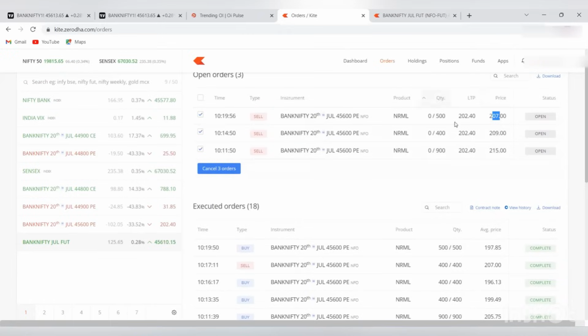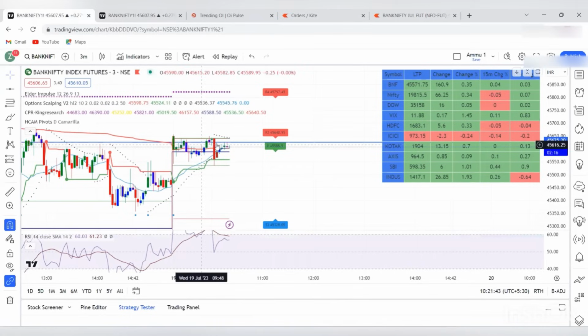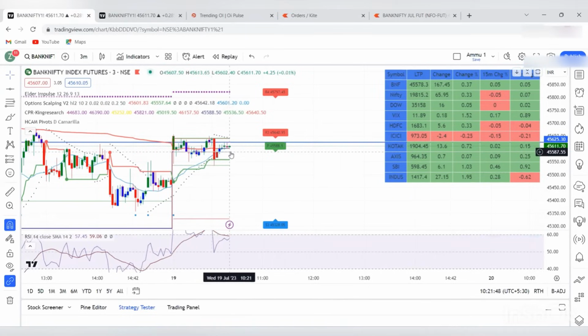I'm looking for definitely a rejection till 215 in this trade. Because I give a lot of importance to this level and the setup, especially when this kind of setup is coming. First rejection, this was expected. Now we may get a small opportunity. Only issue is that the present day VWAP is there.